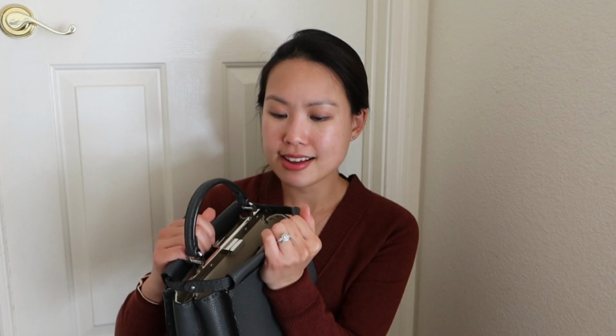The bag has two compartments, and you can easily compartmentalize your items without needing too many pouches. So it's great. And there's a crossbody strap that is adjustable, and it's also leather. It's removable, so you could just carry it like this. And so I would highly say without a doubt that this is a functional bag.